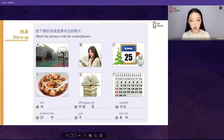First one is shu. This one we've seen before. It means books. Next one, 中国菜. This one we're really familiar with. It means Chinese dish. Next one is 学校. It can be a little bit new. It means school.